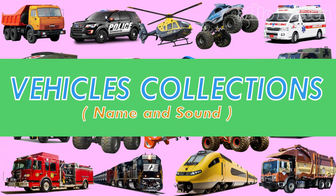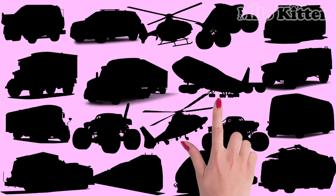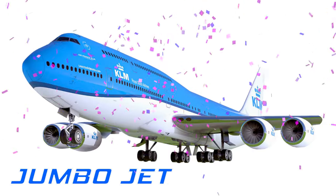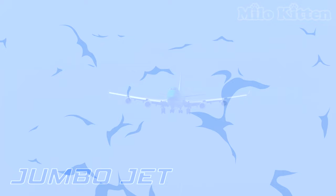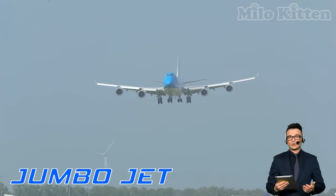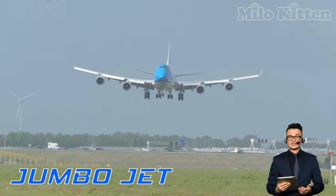Vehicles collections. Name and sound. Jumbo jet. Jumbo jet is a large capacity wide body jet aircraft used to transport people and goods in large quantities.